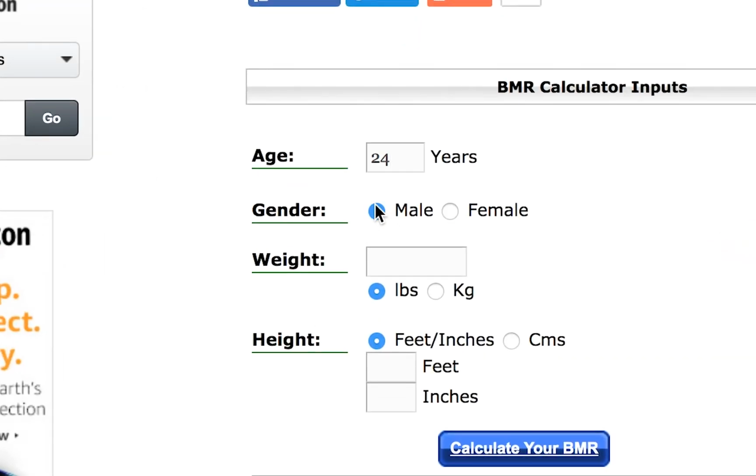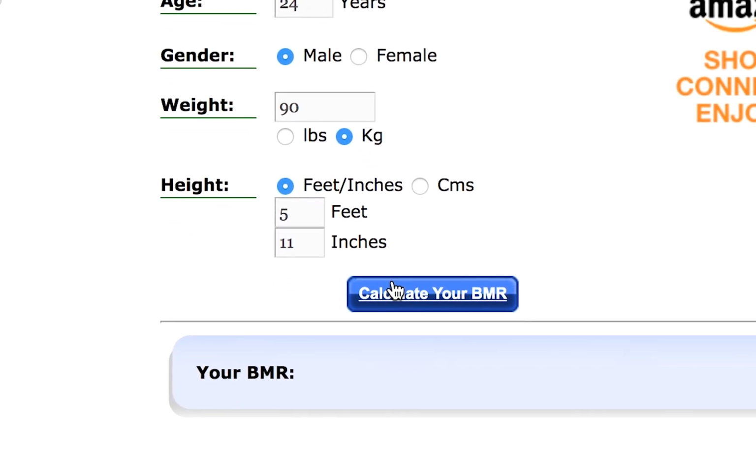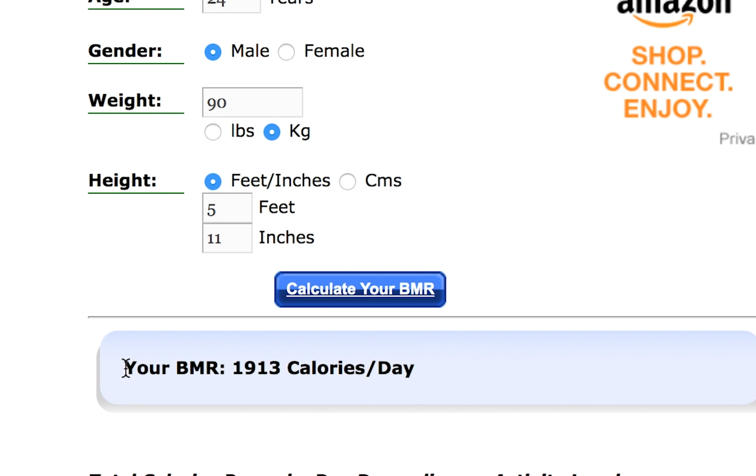Now here it's going to ask us for just a little bit of information about ourselves, our age, our gender, how much we weigh. For myself, I'm sitting about 90 at the moment, and then just our height itself. Now, once we've put in our details, I'm going to say I'm 5'11", actually, just to impress a few people. Once we've punched them in, we hit calculate BMR.